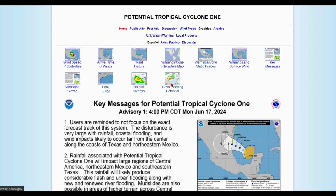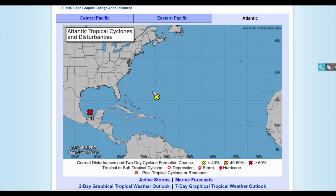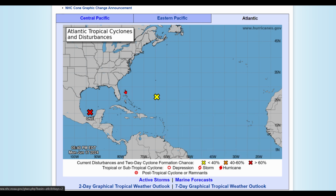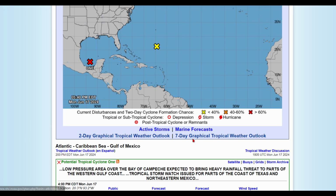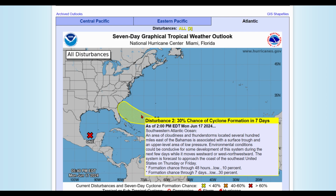There's this one, which is going towards the southeastern US, like the east coast of Florida, maybe Georgia potentially. The GFS did show before that it looked like a compact system moving towards there, but it has toned down on that. This is the 7-day outlook. You have one, and then you have this.